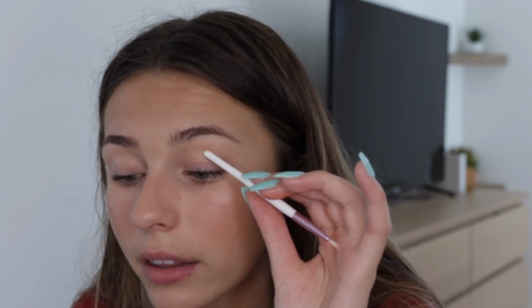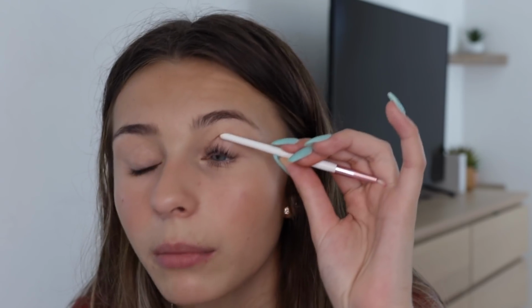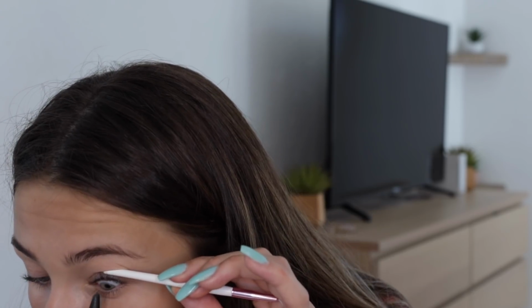What I like to do is take the end of an eyeshadow brush and kind of lift up my eye so that I can tight line. Oh my god, I just poked my eye.